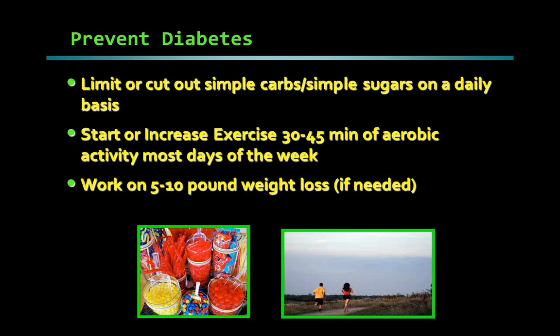So how do you prevent diabetes? Again, it's cutting back on simple carbs and sugars in your diet. It's increasing your exercise. We recommend 30 to 45 minutes of aerobic activity most days of the week, but I tell my patients if they're not doing anything at all, I want them to walk 10 minutes a day for the purpose of exercise. That's not going to get them cardiovascular fit, but what that's going to do is start making it a priority in their life.